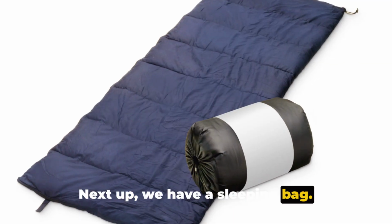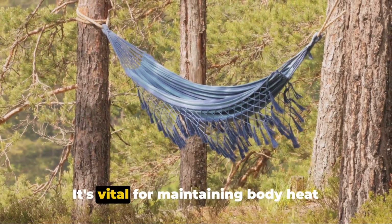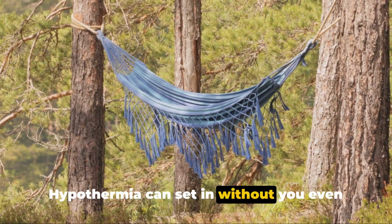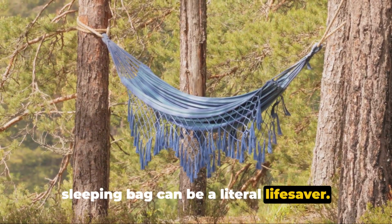Next up, we have a sleeping bag. A sleeping bag is more than a cozy place to snooze. It's vital for maintaining body heat during cold nights. Hypothermia can set in without you even realizing it, so having a reliable sleeping bag can be a literal lifesaver.